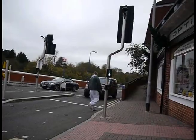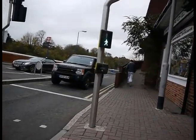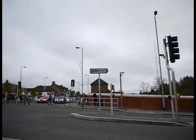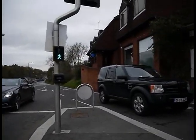Apparently this is Station Approach, not Station Road. I'm coming up to the crossing. It's on an incline, which is quite difficult. And I'm now crossing the road. This part of the road is level. The incline up to the central island is also quite hard.